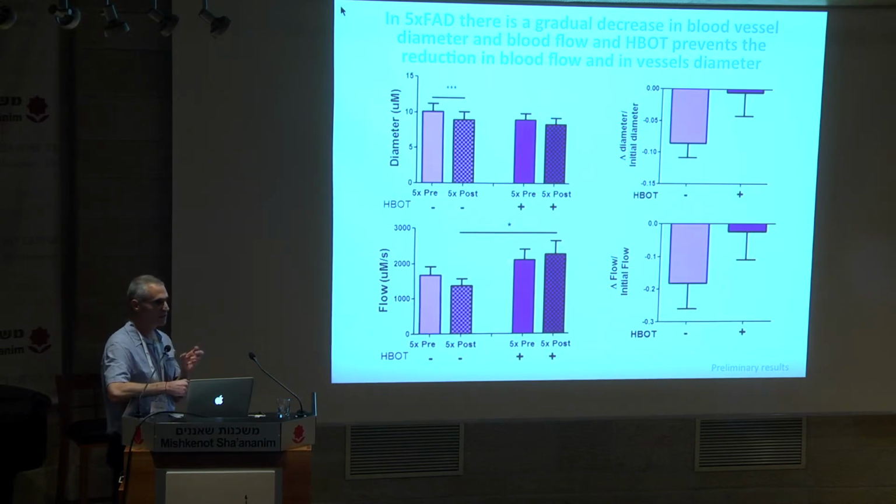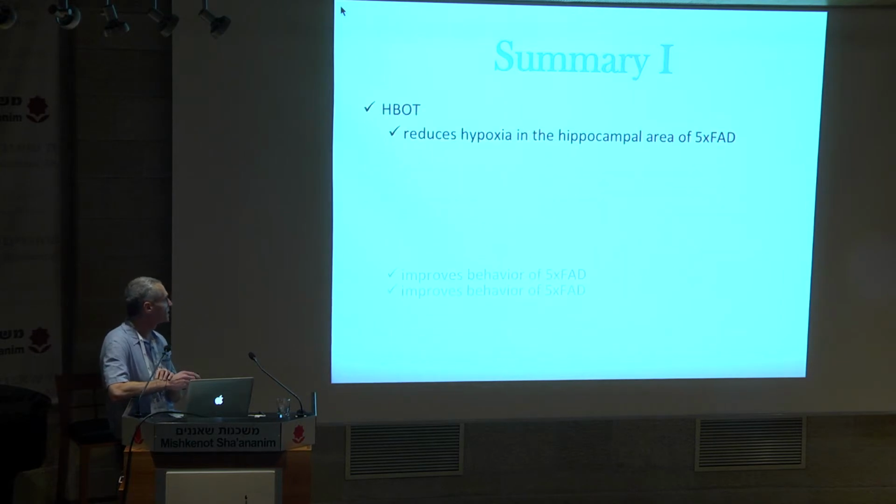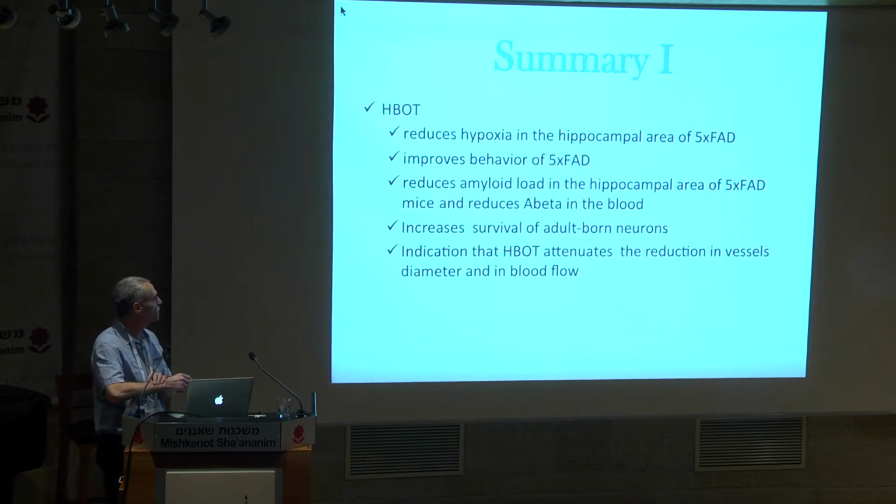So the effect itself on the blood vessel, we still have to quantify more rigorously, but it seems that HBOT prevents the reduction in the vessel diameter and also the reduction in the blood flow. So if I summarize so far, we can see that HBOT reduces hypoxia in the hippocampus, improves behavior of the 5X FAD mice, reduces amyloid load, and also increases the survival of adult-born neurons. And there is an indication that HBOT attenuates the reduction in vessel diameter and in blood flow.